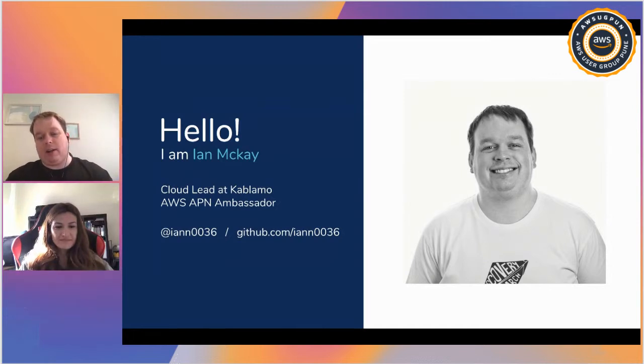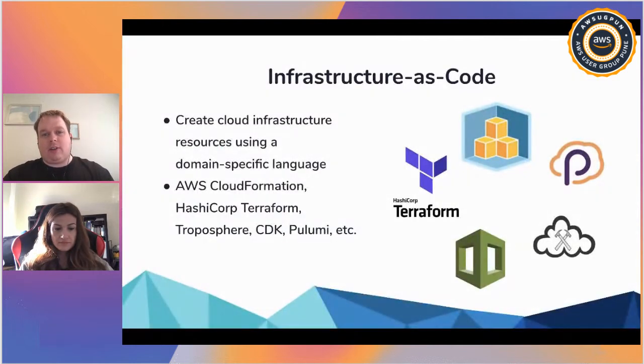Today we'll be talking about infrastructure as code overall and some of the tooling that I've created to try and help the community, you guys, to author those templates and maybe get a better understanding about how this works for you. For those who don't know, infrastructure as code allows you to create cloud infrastructure resources using a domain-specific language. In CloudFormation, they have their own one based on JSON or YAML. For HashiCorp's Terraform, they use the HCL language. And there's a bunch of other infrastructure as code tools out there that people would prefer for different reasons.